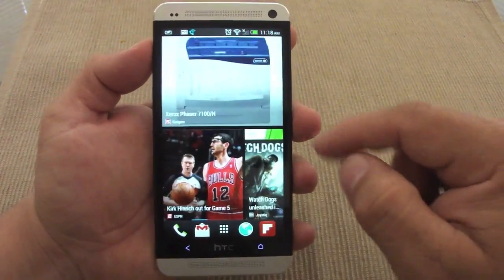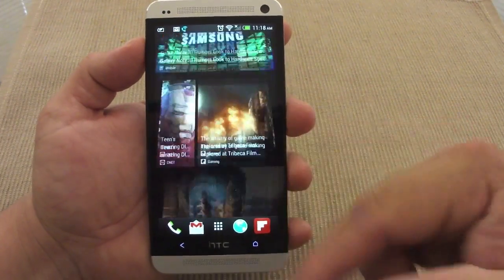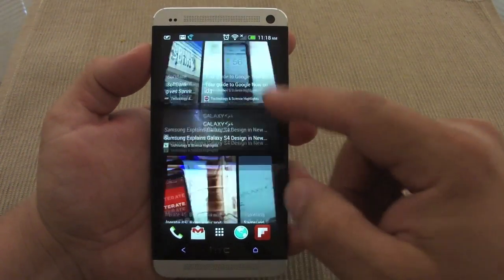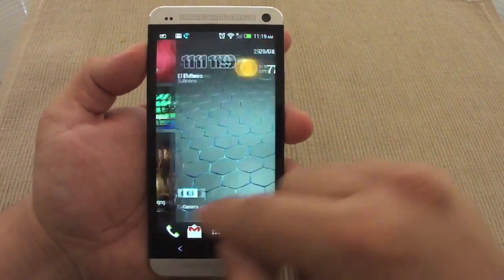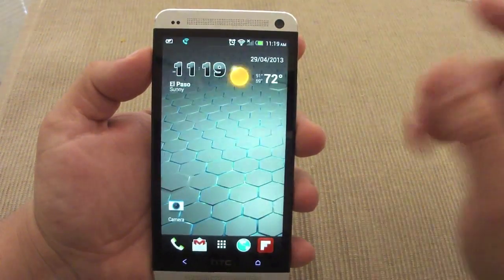I truly like the way they did Blinkfeed. Blinkfeed is awesome as well, because for example, I like news aggregators. I am a very big fan of Flipboard, so for me this is very cool. I love the way they did this. Also, I like the way they kept notifications very clean.